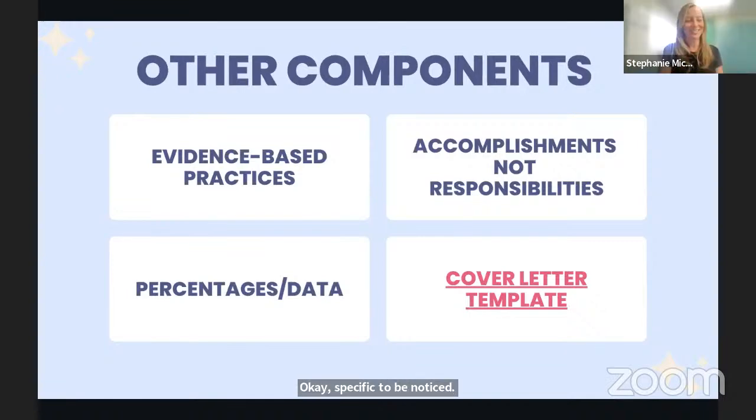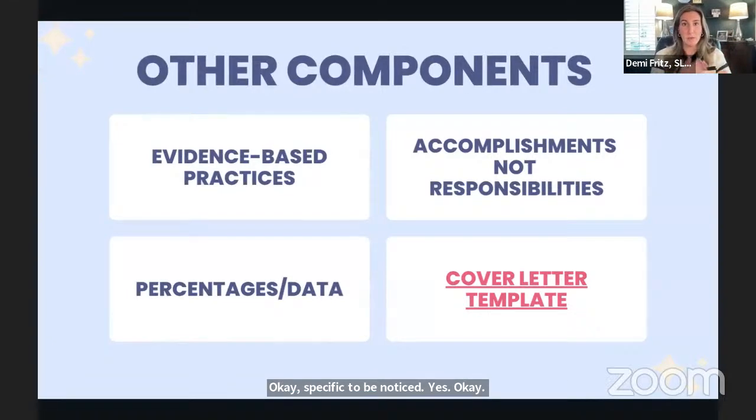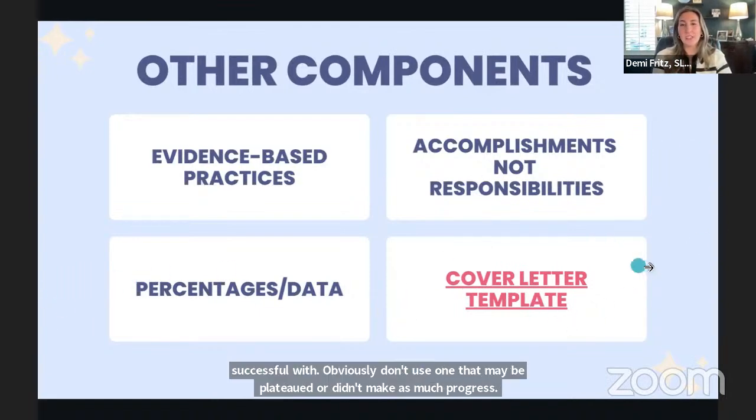The next thing you're going to want to include in your resume is some percentages and data. How powerful is it for an employer to see that you've actually made progress with your clients? Without giving any client information away, it's a good idea to include percentages or data from a client you've been successful with. Obviously, don't use one that plateaued or didn't make as much progress. But if you did a really good job on one, go ahead and use it.